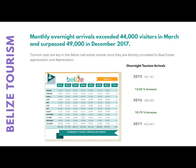Well, for the past few years, in 2015, we had 341,161 visitors. From 2015 to 2016, we saw a 13.02% increase in tourism, followed by a 10.75% increase from 2016 to 2017. The 2018 data is yet to be released, but I can tell you based on initial analysis, it's looking like it's going to be another significant increase.